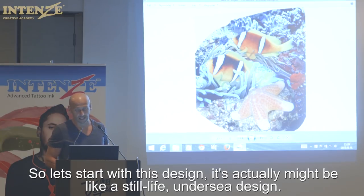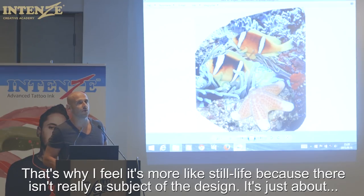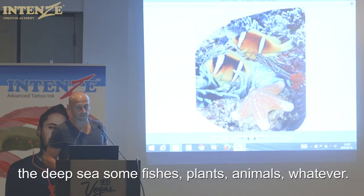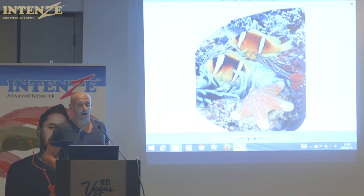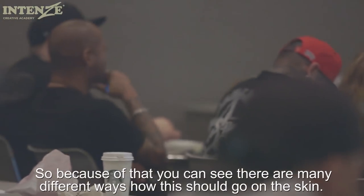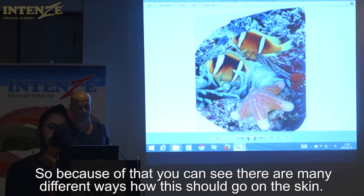In my opinion, it's like a still life undersea design. There are several different characters. Actually, there isn't a main character. That's why I feel it's more still life, because there isn't really a subject of the design. It's just about the deep sea and some fishes, plants, animals, whatever. I chose this design to explain the coloring technique because it's very rich in color and very rich in textures. Because of that, you can see later many different ways to reach your goal on the skin.